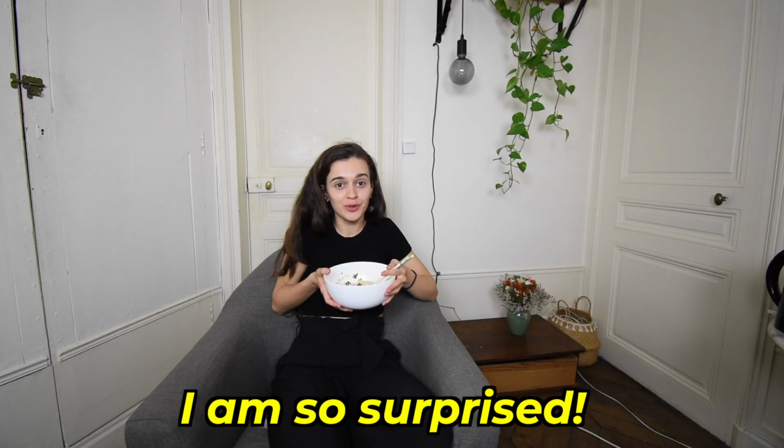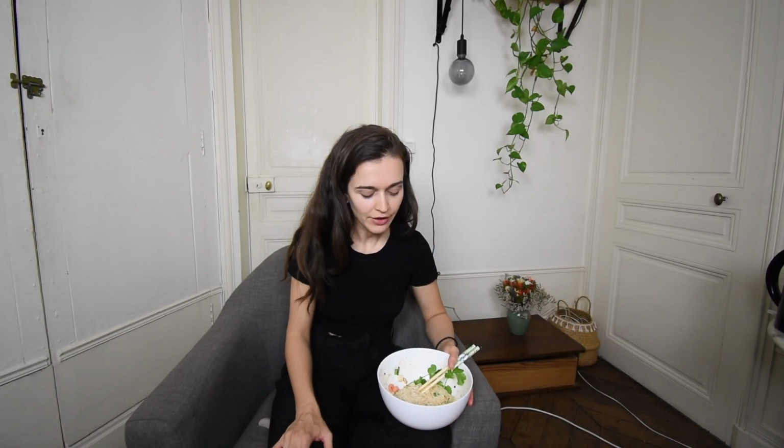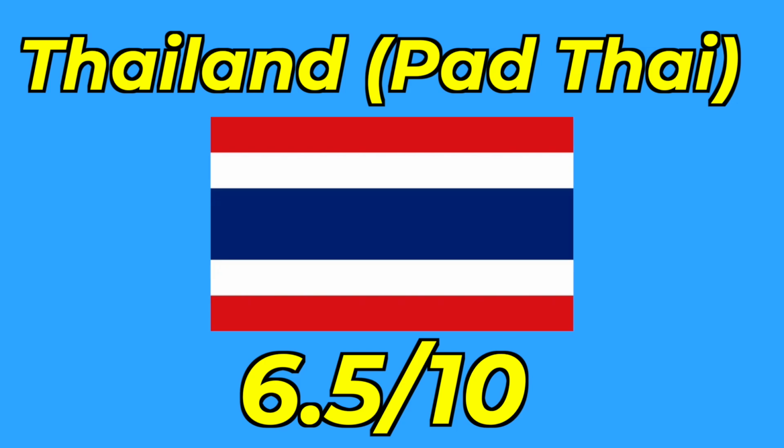I am so surprised. It's crazy. It tastes exactly like a pad thai without the color at all. So in terms of rating, this is not my favorite noodle dish of the day, and I have eaten my first share good pad thai, so I have to give it 6.5. And the 0.5 because I'm surprised at how good it tastes.